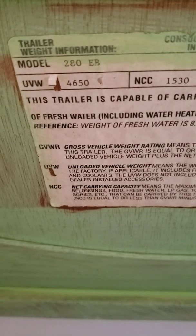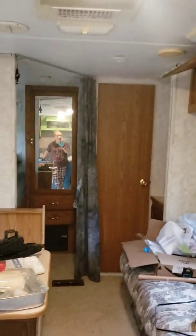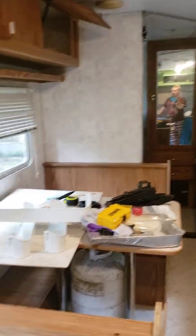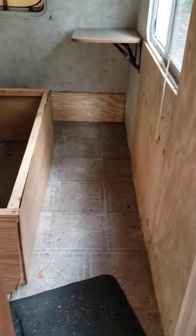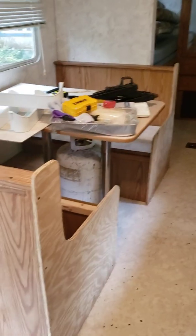Second clue, this is a 28 footer. Sticker in the cabinet. Model 280ER. Right there. Plain English. Gross vehicle weight 6180. It does weigh a little bit more than that per my truck. It says it weighs 6,400. Now that could be that one of the tanks wasn't completely empty when I was pulling it, or this addition of flooring and walls that this other person had put in has added some weight to this camper, and that will happen. So we are learning and we are moving along as we go.